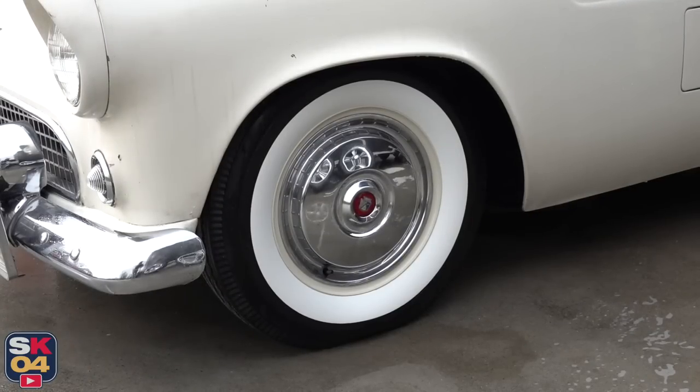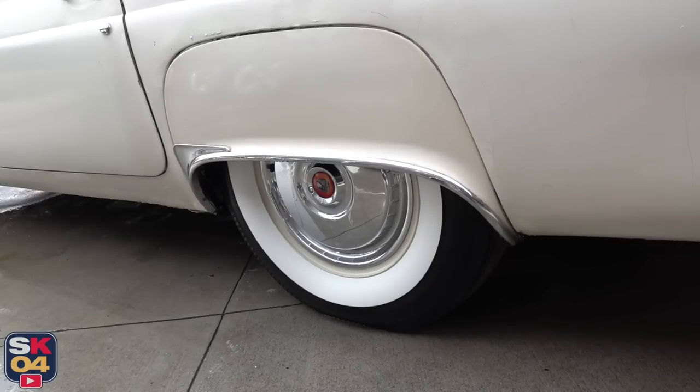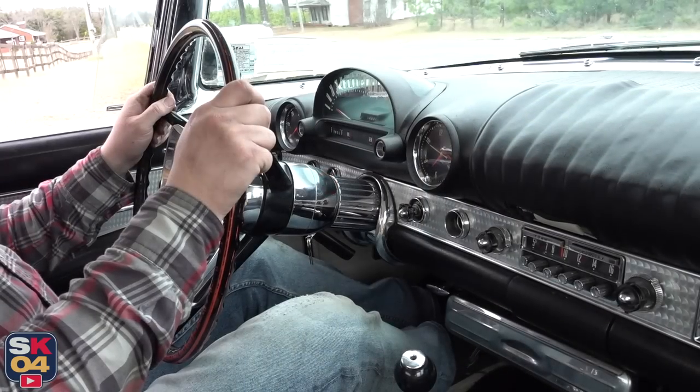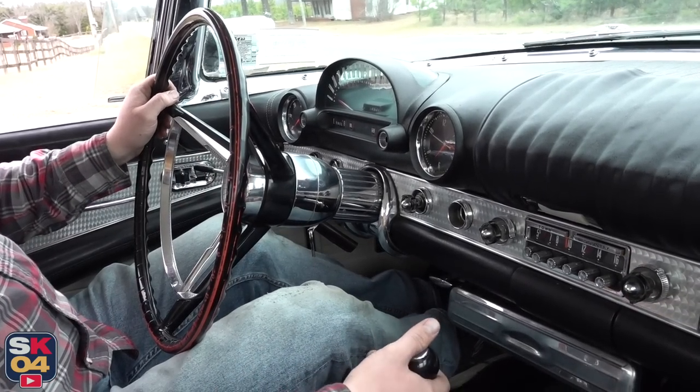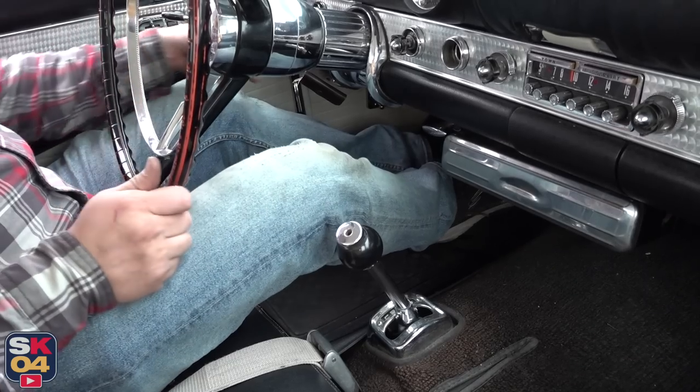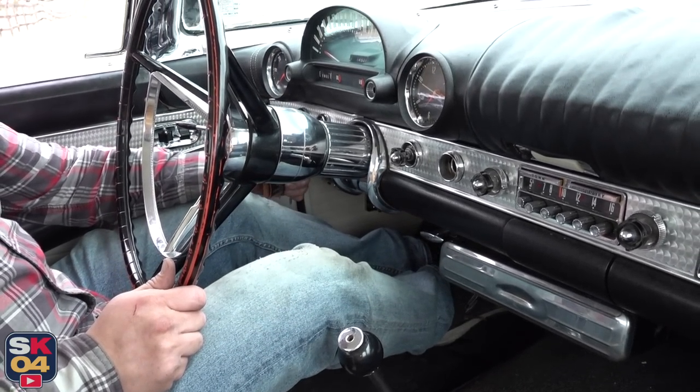The Thunderbird's tires look incredible. The white is as vivid as can be and perfectly complements the car. Alright, let's take her out on her maiden voyage. This thing has a neutral safety switch feature, so it has to be in neutral before it'll start.